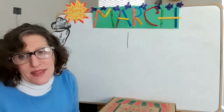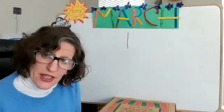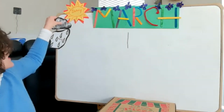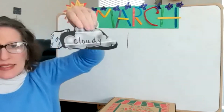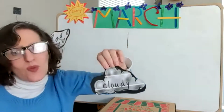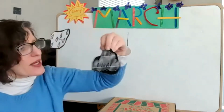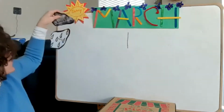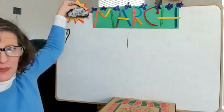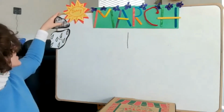Now, I have to tell you, when we checked out the weather, someone looked outside earlier and it was cloudy. This is what they saw, and they drew a picture and they gave a weather report. It was wonderful and it was a good observation. It was cloudy at their house and they drew a cloud.